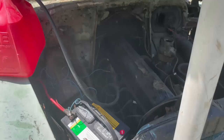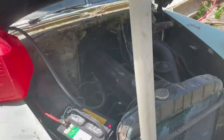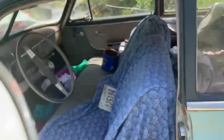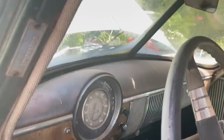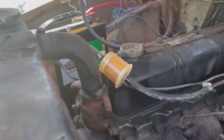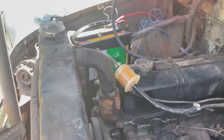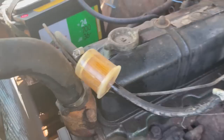All right, I got the gas can now hooked to the fuel pump in an attempt to see if the fuel pump works. All right, let's try that now. Turn the key to on. Oh, there's no clamp on that fuel line. That's not good. I'm going to have to fix that. But other than that, that fuel pump's working great. I don't know who in the world would have left that without a clamp on it. But that wasn't too bright.